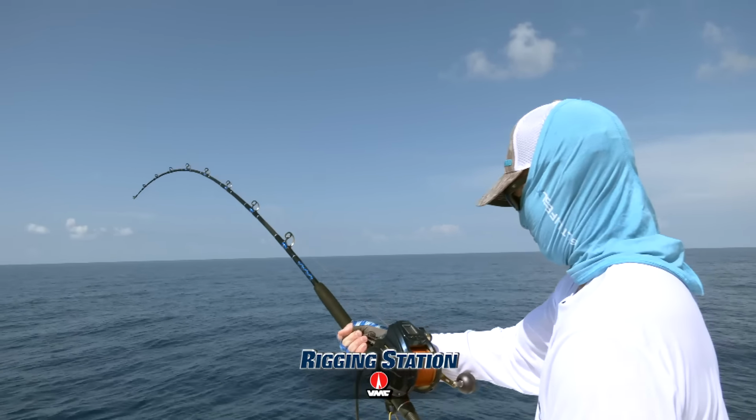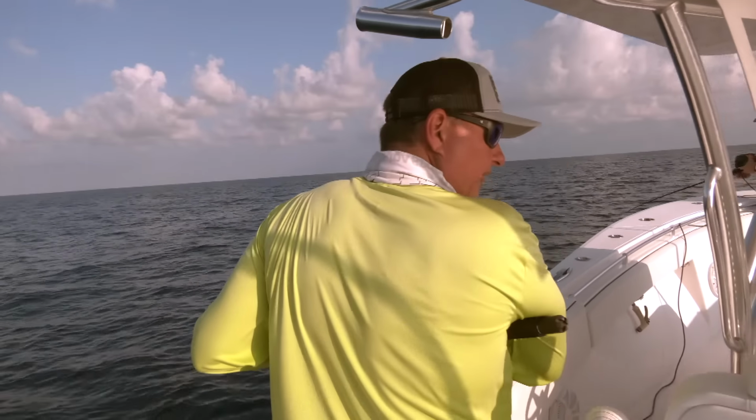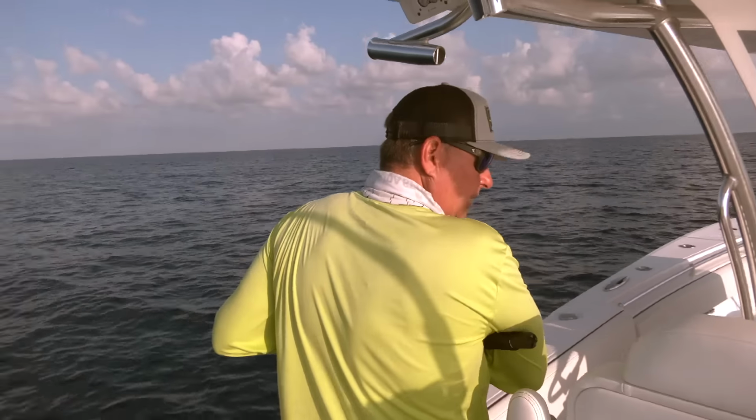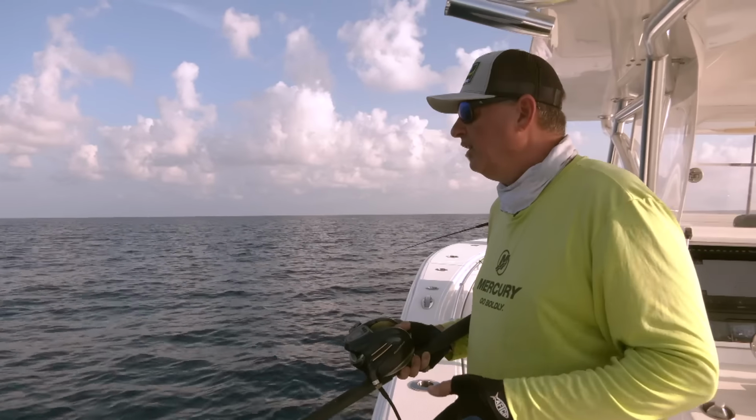First drift, we're in 683. Woo, read a bunch of stuff right on the bottom. That's interesting. I don't know if that's all bait or what, but definitely some life on the bottom. And our drift is 2.25. So we're moving, remember, at just over 2 knots, okay? We've got 2 1/4 knots of current.